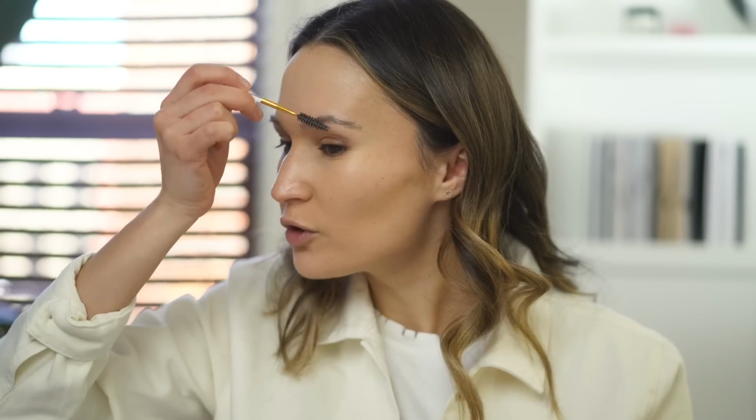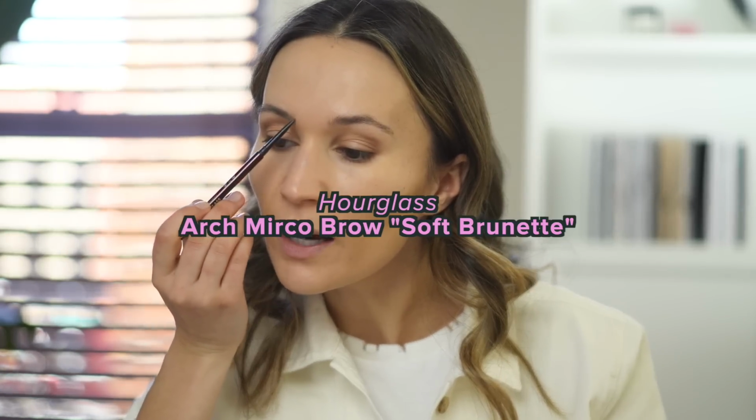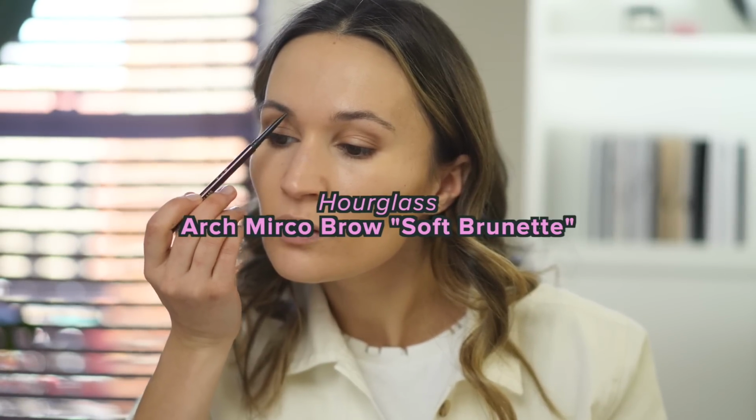I don't have the voluminous, luscious, fluffy brows that people that are into soap brows usually use, but I can see why people like it. It's such an easy way to give your brows some hold, and I love that look of brushing brows up. I think it looks really pretty. Just going to fill in a couple of my bald spots with my Hourglass brow pencil.